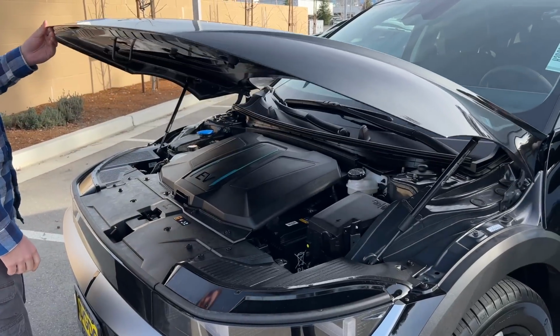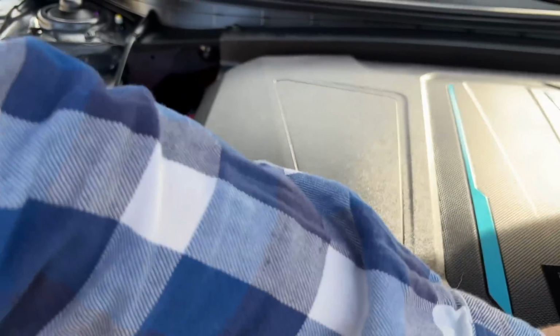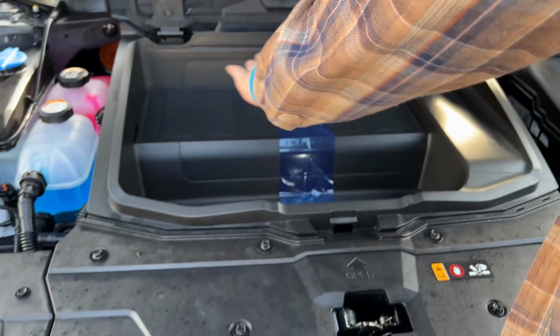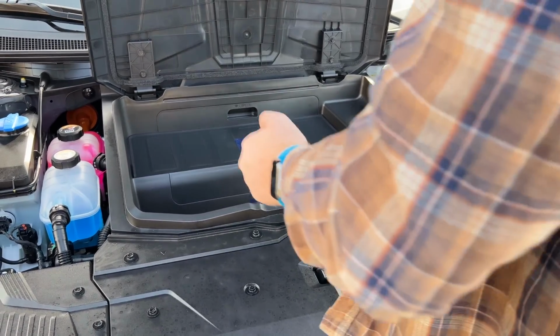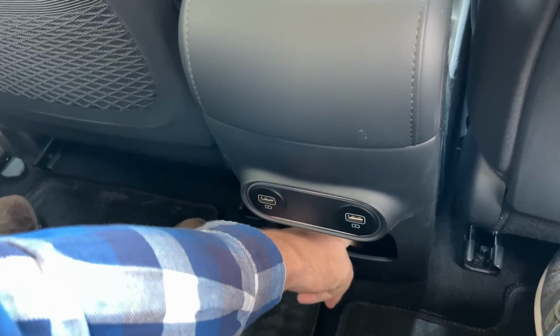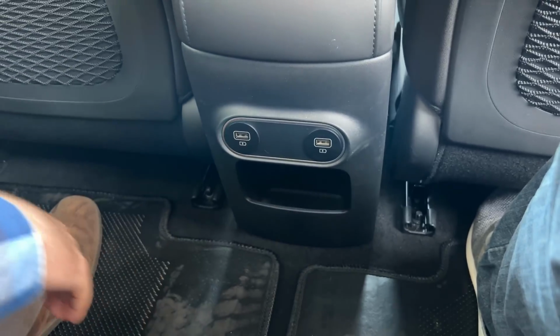One other compromise you should probably be aware of is it does have a frunk, but it's insanely small. You could probably fit like a laptop in there and not much else. I don't even think a large pizza box would fit in the frunk, but it does have one. And then of course the interior just not being quite as luxurious. Even in the second row, I wasn't able to spot ventilation for the air conditioning, which is something my 2007 Hyundai Sonata is even lacking.